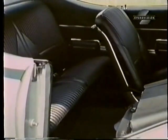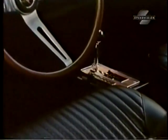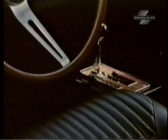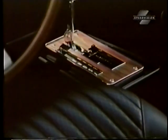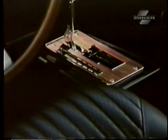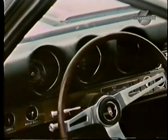Our tester had power assist steering, which takes a little getting used to on a tricky track, but the wheel is positioned perfectly for hard, high-speed cornering. The car is available only with an automatic transmission and this award-winning Hurst dual-gate shifter. All instrumentation was recessed in this walnut panel dash. Gauges were clear and easy to read.